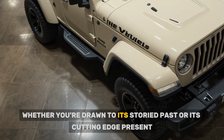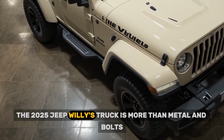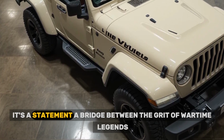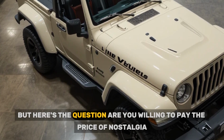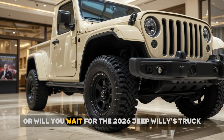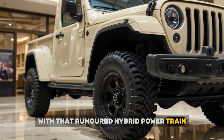Whether you're drawn to its storied past or its cutting-edge present, the 2025 Jeep Willys Truck is more than metal and bolts. It's a statement, a bridge between the grit of wartime legends and the high-tech trails of tomorrow. But here's the question: are you willing to pay the price of nostalgia? Or will you wait for the 2026 Jeep Willys Truck with that rumored hybrid powertrain?